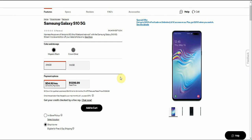Today I'm doing a video on the Samsung Galaxy S10 5G for Verizon Wireless. So Verizon's first true 5G phone is here. It's available now as of May 16th, 2019. It's available in two colors, majestic black and prime silver. It's also available in two storage options as well, 256 gigs or 512 gigs there.